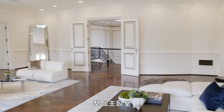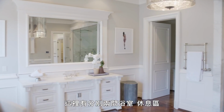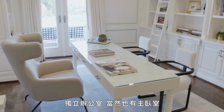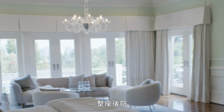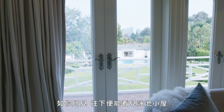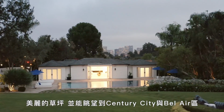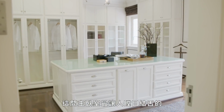So the primary suite encompasses the entire east wing of the property. You have two separate bathrooms, primary lounge, an own in-suite office, and of course, the primary bedroom. What I love about this room is it really opens up to the entire backyard. Paul Williams was famous for really captivating all the views in the property. So as you can see, you look down into the pool house, the gorgeous lawn, views into Century City and Bel Air. But I would have to say probably the most impressive piece of the primary suite are the closets.